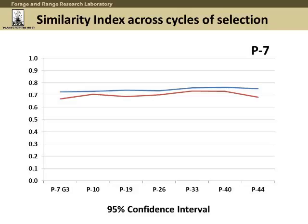One of the co-authors, Ivan Mott, and particularly Kim Thorstad, who's his technician, is responsible for a lot of these data. So these are cycles of selection in P7 from left to right, and this is what's called similarity index. This goes from 0 to 1. So complete similarity would be at the top. That means there's no genetic variation left. Everything's similar. So we want to make sure the line isn't going up. We want to keep it as low as what we started with.